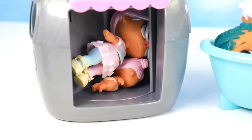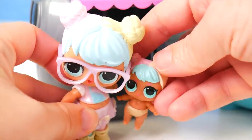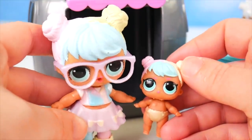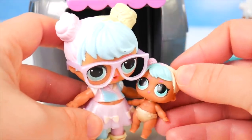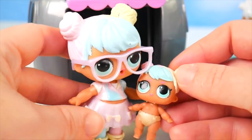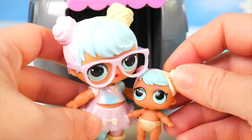Yay! Oh, you're kind of squishing me here. Sorry. It was kind of squishy in there. Yeah, pretty tight spot. Little Bon, what made you go in the pup house in the first place? I want to be big like you. You will be big like me. But first you need to be little, okay? Yeah, okay. I'll stay little for now.